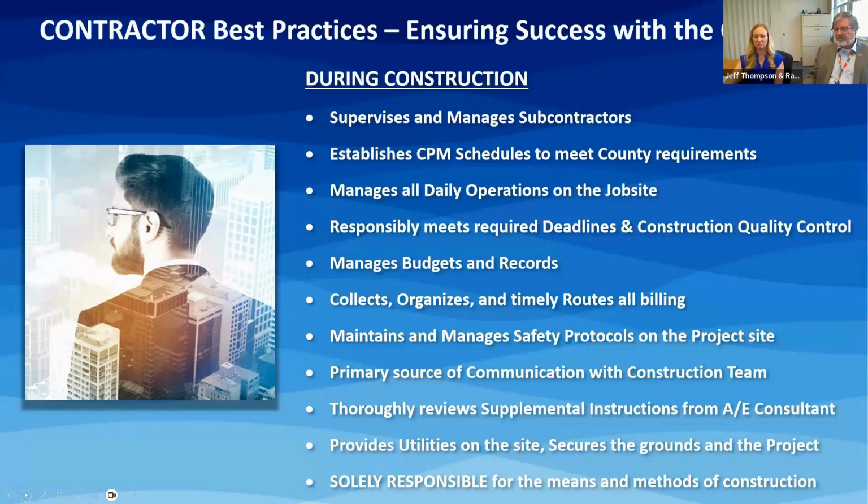And you're the primary source of communication with the construction team. You thoroughly review the supplemental instructions from the architecture engineering consultant when they come in and incorporate them into the work. And you provide utilities on the site, secure the grounds and the project.